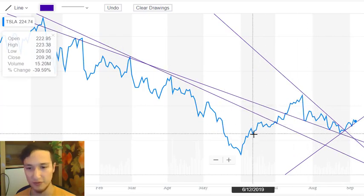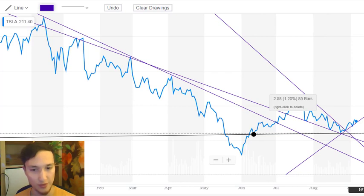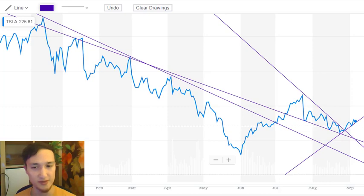Looks like we might have finally found a bottom. This is a very key line right here. I think we might see heavy support here, so that is an interesting key level if we ever get down to here again. I think that we would bounce off that. And that's the update on Tesla stock.